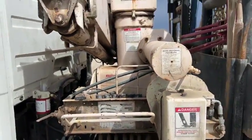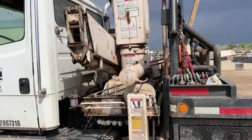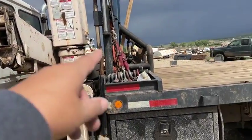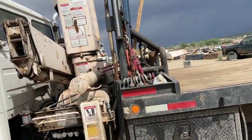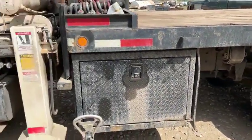So as far as items that are going to need your immediate attention, to my knowledge, it's just going to be the winch on that boom. The winch on the bed, we believe, is good. He's never used it in the time he's had it, but he thinks it's good. We've never had it in operation.